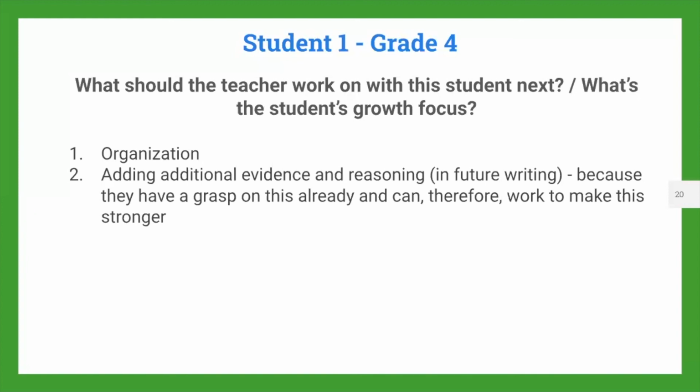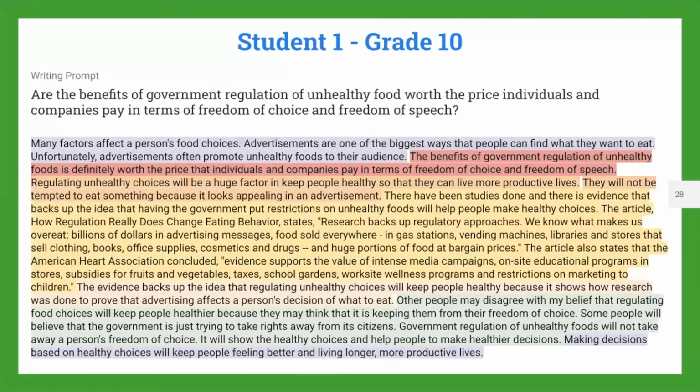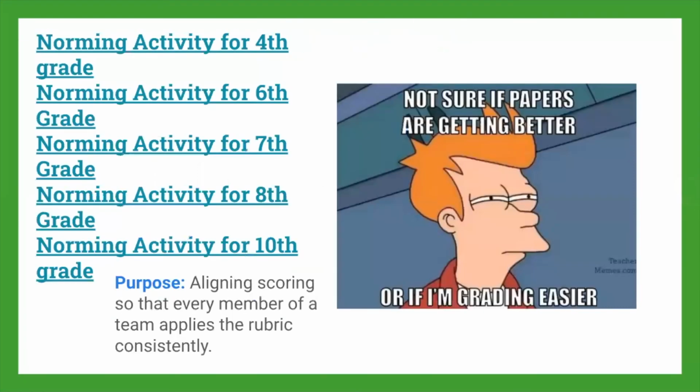All right. And so going on to this slide right here, what I've linked in here for you is for 4th, 6th, 7th, 8th, and 10th, there is a Google Doc linked here that has 3 student samples for each of those grade levels.